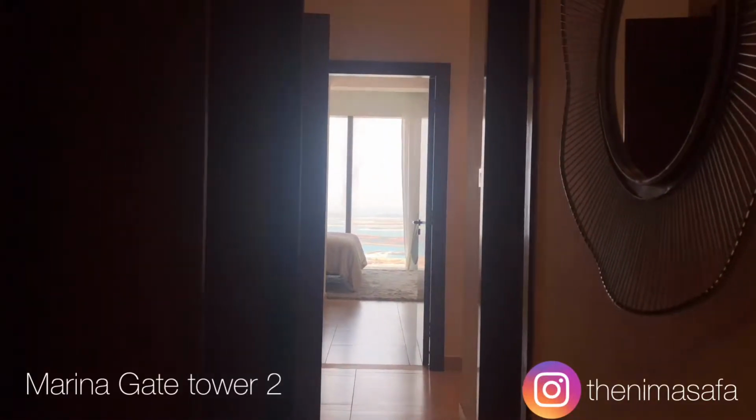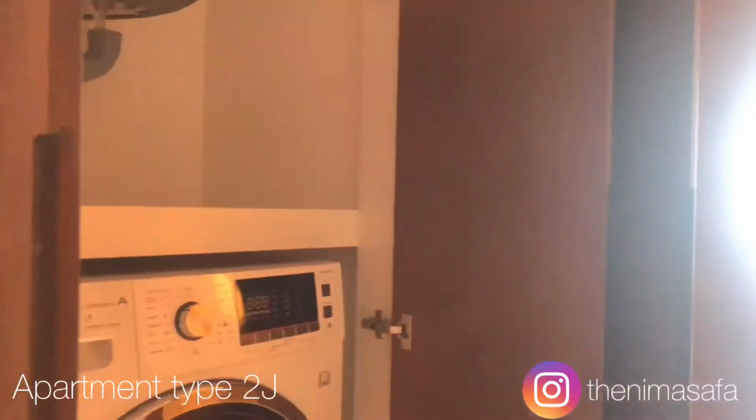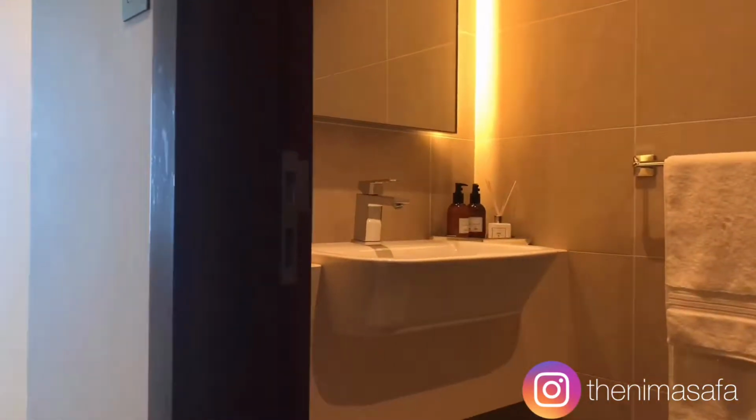Welcome to 2-bedroom apartment in Marina Gate Tower 2. This is type 2J. At the entrance we have two closets, one including the washing machine and dryer and water heater, and second closet is the empty space that you can just design some shelf for your stuff. At right side we have guest toilet.